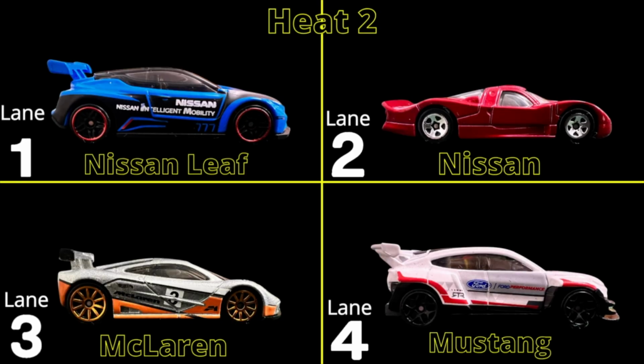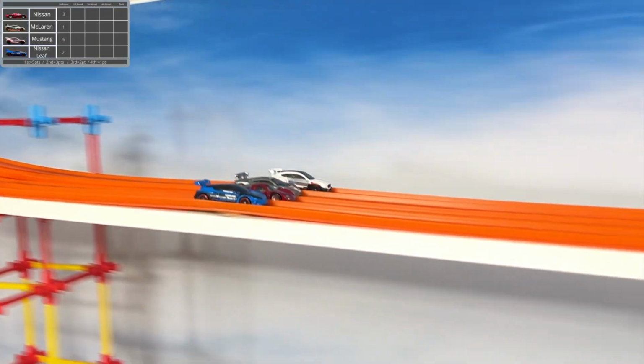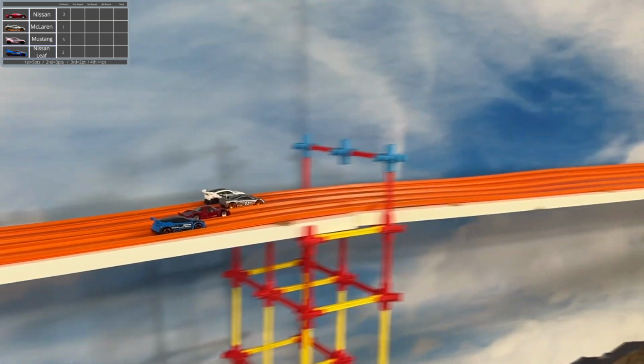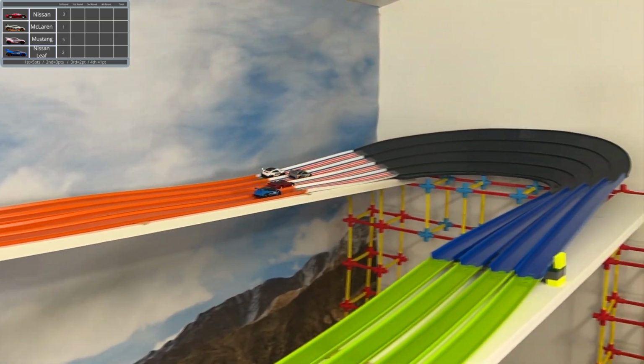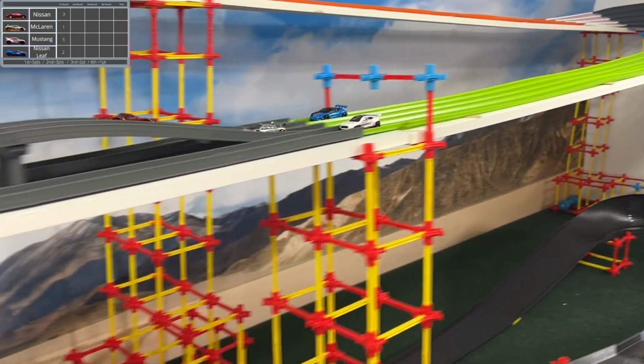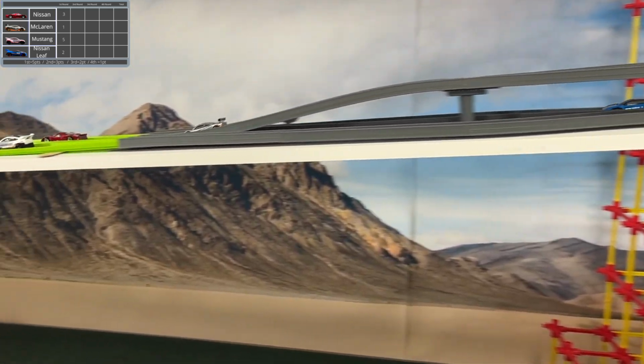Alright, so in Heat 2, the 2 Nissans are next to each other, and the McLaren is next to our Mustang, who currently has the lead right now. Let's see if they can hold on to that. And at the beginning of this race, all 4 racers are actually kind of staying pretty close together. Let's see if this first turn changes that. Not really. They're still kind of neck and neck. The Mustang is trying to get the lead back, and they do that.